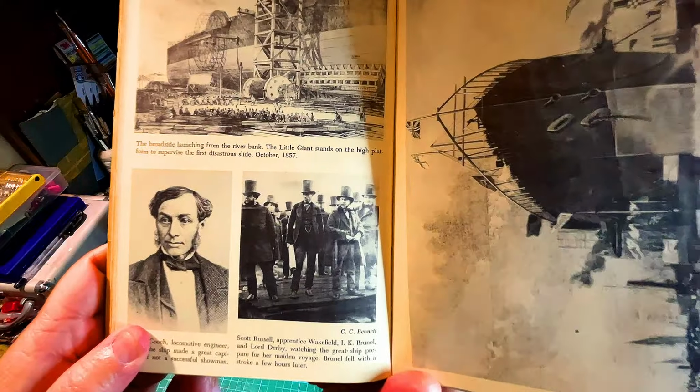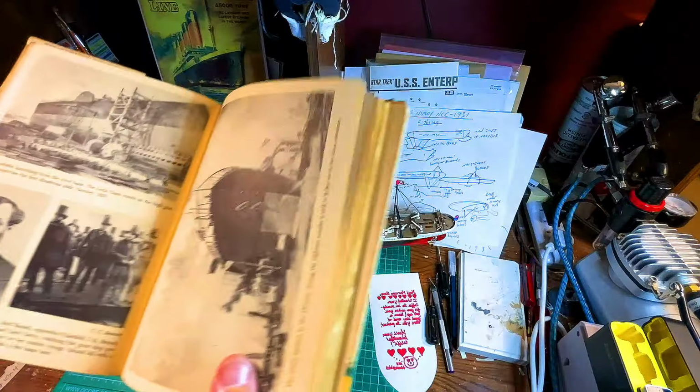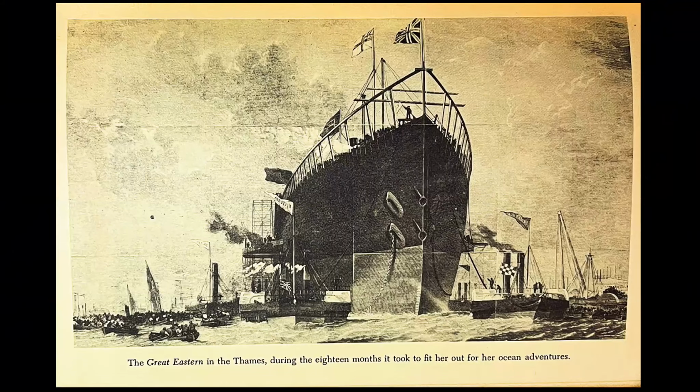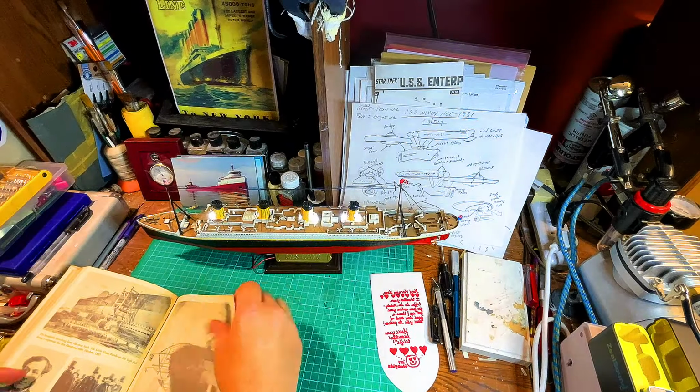And then we have a photograph of Scott Russell, apprentice Wakefield, I.K. Brunel, and Mr. Derby watching the great ship prepare for her maiden voyage. Brunel fell with a stroke a few hours later. You can see a nice picture of the Great Eastern in the Thames, during the 18 months it took to fit her out for her ocean adventure. And it's funny because this frame makes you think of handrails, but they're not, because look at the size of the person as opposed to the framing that's around the bow.